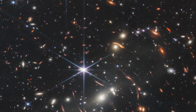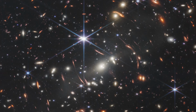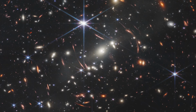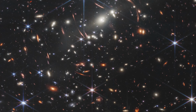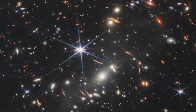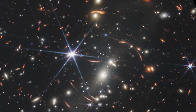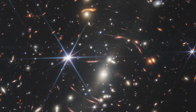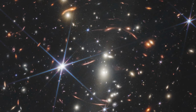According to NASA, the bejeweled-like composite shot provides the most comprehensive depiction of the early universe, as well as the deepest and clearest infrared image of the distant cosmos ever obtained. According to NASA, the hundreds of galaxies shown in the SMACS 0723 image were taken on a tiny area of sky around the size of a grain of sand, held at arm's length by someone standing on Earth.